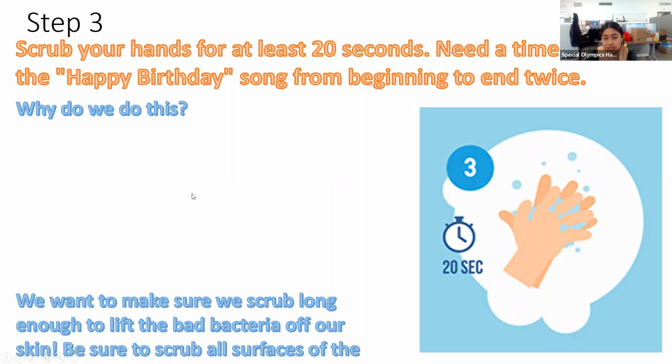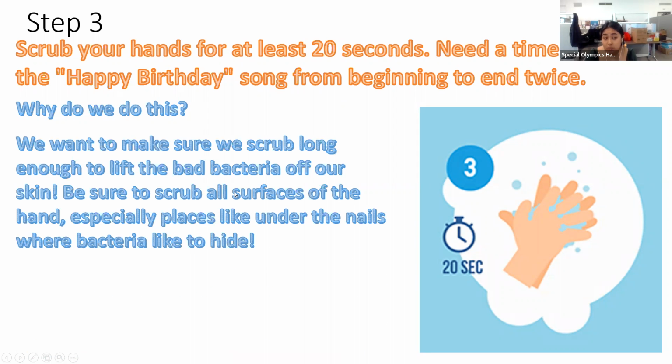Why do we do this? We want to make sure that we scrub long enough to let the bad bacteria attach to that soap, right? So we want to scrub the backs of our hands, the palms of our hands, between our fingers, under our nails, like Ian said earlier. We want to make sure all that bacteria gets stuck to the soap so that when we wash it off, it's no longer on our hands.